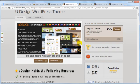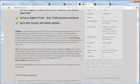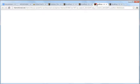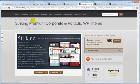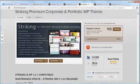I like ThemeForest because they have themes that are not just themes, but stuff you can actually change around and make your own. For example, let's say your theme is upgraded to this theme. You could change it to however you want it to look, as you can see here. Even if your competitor had a theme like this striking theme, you could really customize it to make it your own.